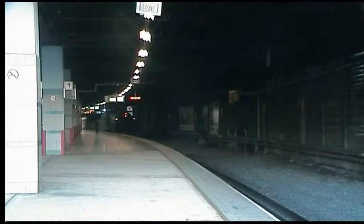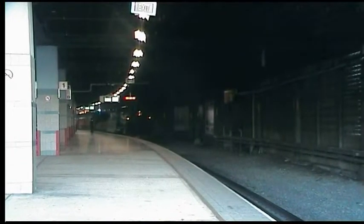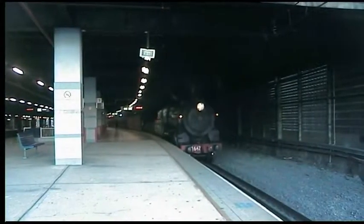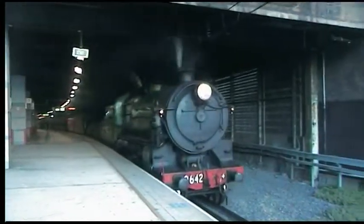Later that evening, 3642 is now seen here coming into Hurstville Station, ready to drop off passengers, and then it will make its way back to Central Station, concluding its tour.